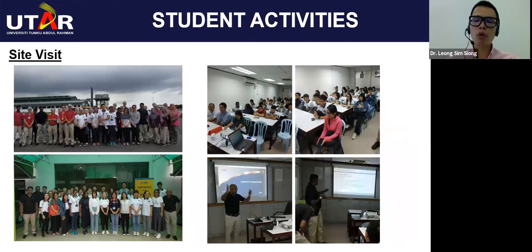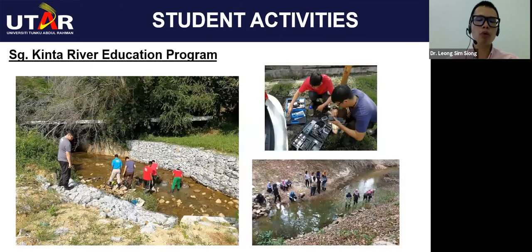Furthermore, we also will organize site visits to the industry such that students can be exposed to the real-time industry throughout their 4-year study. We also have community service activities, for example, Sungai Kinta River Education Program, in which students can be involved in monitoring quality of river water and also participating in gotong royong activities.